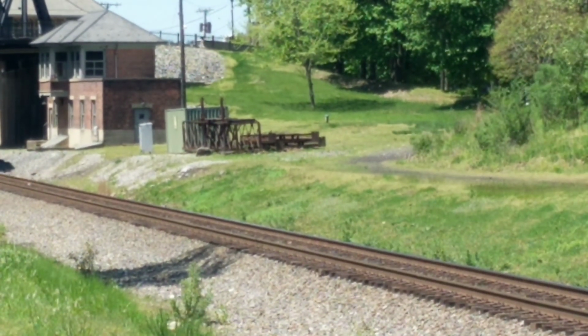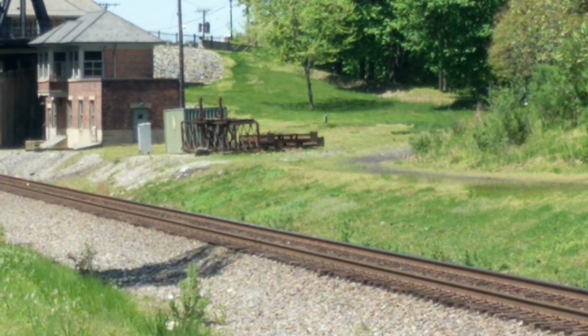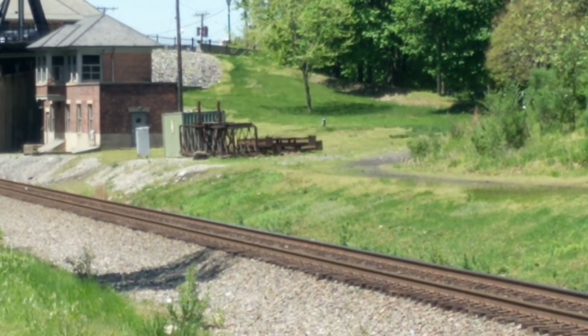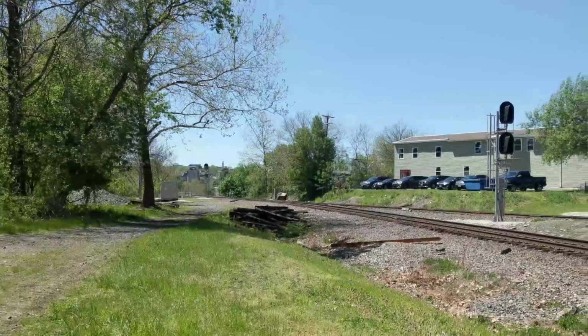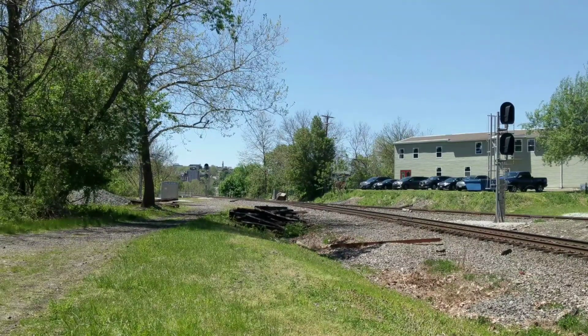That's it, so you can see the old CNJ station down there. Yeah, I still have the family up here trying to find an email. That's it, I don't know if anything else is coming. Ignore the scanner.